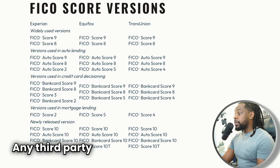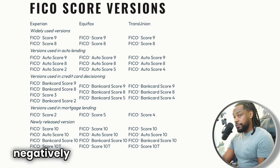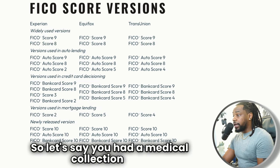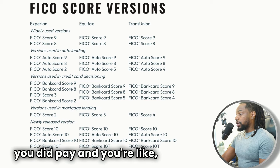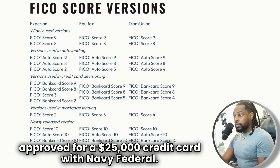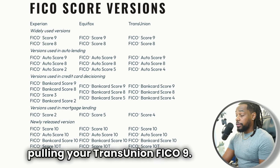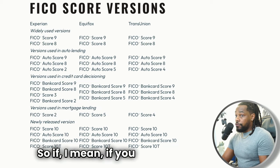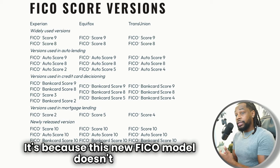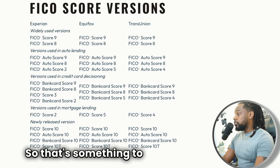Any third-party collections, including medical bills that have been paid off, no longer negatively impact your FICO 9 score. So let's say you had a medical collection that you did pay, and you were approved for a $25,000 credit card with Navy Federal. Well, Navy Federal is notorious for pulling your TransUnion FICO 9. So if you had that and you paid it, that's the reason why. It's because this new FICO model doesn't really take that into consideration when it's paid. So that's something to consider.